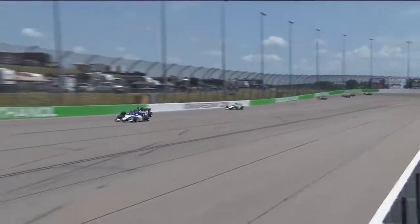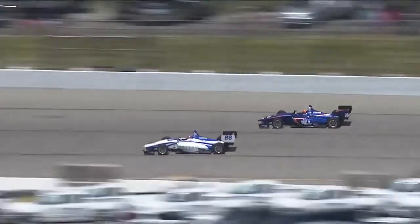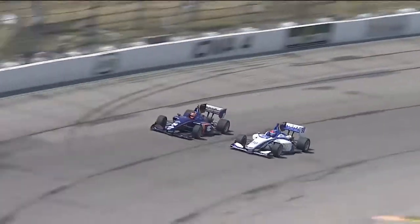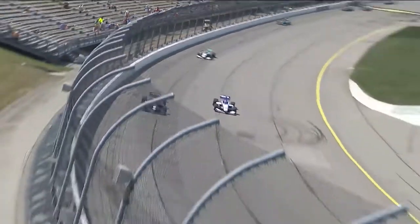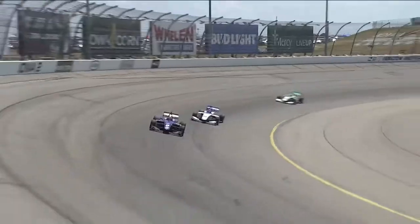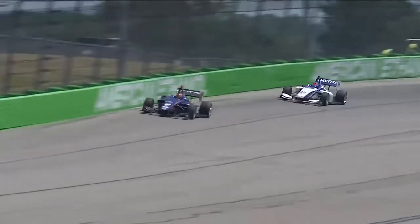Here comes Matthias Lace into turn number 3 to the high side of Colton Herta. Herta moves down to the bottom to protect that preferred line. It may not matter. They're side by side out of turn number 4 at the start-finish line. Lace nose ahead. Here they go into turn 1. He'll make that pass stick. He stays to the high groove. It's working for him, and he starts to set sail down the back straight.